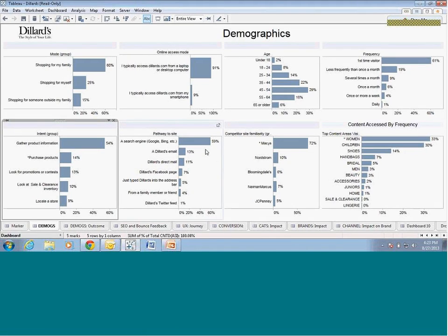We also look at how people come to the site. Do they get there via a search engine? Do they come via email? In this instance, we wanted to look at the familiarity of competitors. In this case, Macy's was the primary competitor, the competitor that users were most familiar with compared to Dillard's.